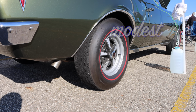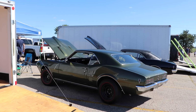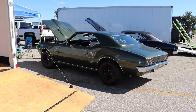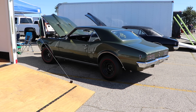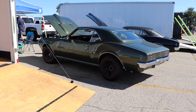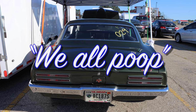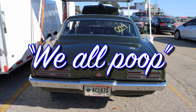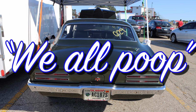And you know what? It's not too flashy, and that's a good thing, because sometimes flashy means an empty bank account and herpes. And you know what might happen the first time you look under the hood of this car? Shoot, you might poop a little bit. And then Pontiac's gonna lean in and whisper in your ear, it's okay, we all poop. And that is the spirit of America. And why Pontiac's never gonna die, baby.